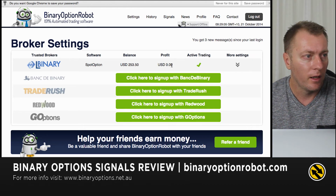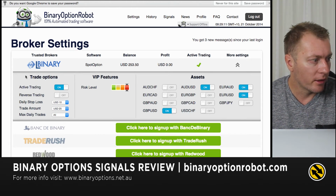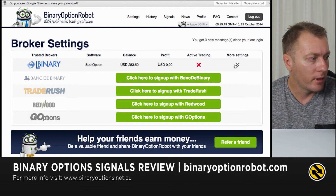Later on down the track I'll actually show some trading results. So when you click more settings, this is where you can change your settings. In the trade options box, you can turn off auto trading. Right now that's turned off, so just click that back on.